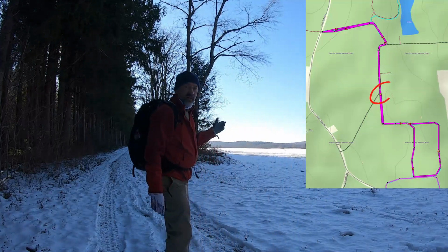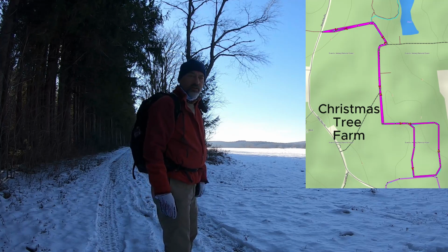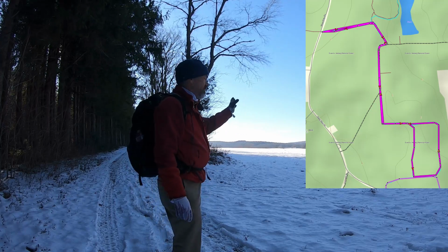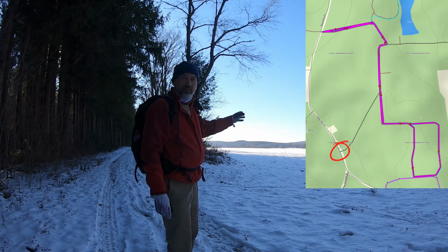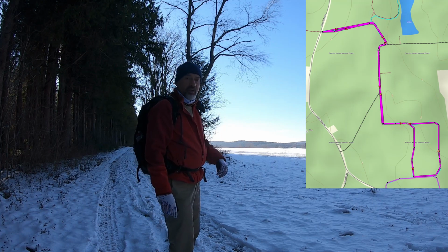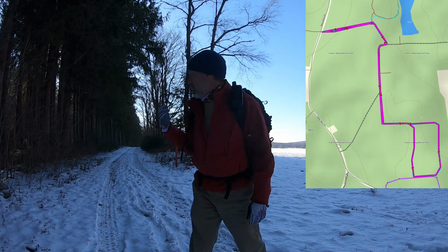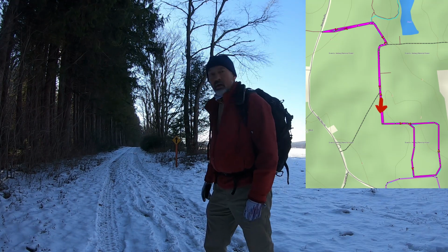We're in the backside of the Christmas tree farm that ESF manages. If you go down here, you'll come down to the end of Maple Ridge Road. There's a maintenance facility, there's a little parking area down there, so you can actually walk from down there up to here. But we're going to bear left and follow this road down.